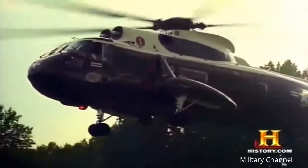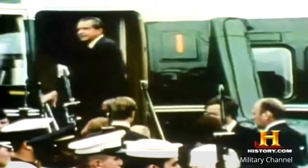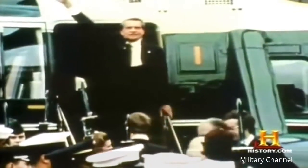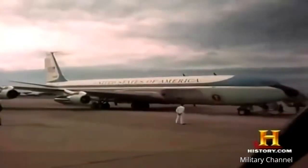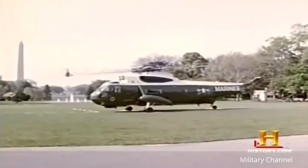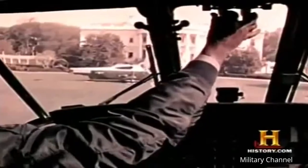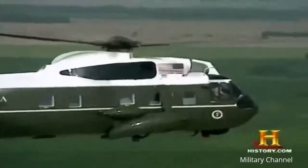Although the Marines are closely associated with the president's helicopter travel, initially the task was shared with the Army. In fact, Nixon's memorable departure from the White House in 1974 actually took place aboard the Army One helicopter. Like Air Force One, any Army or Marine vehicle transporting the president becomes Army One or Marine One. The Marine HMX-1 squadron took over sole responsibility in 1975. They bought additional new H-3s. Those are still in service today.